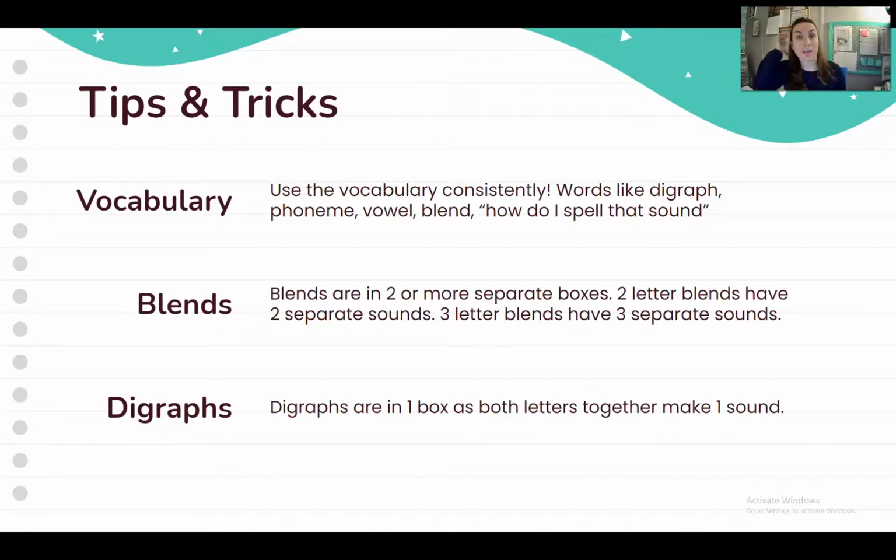Then I'd have them chop it again. I go, L, I. And I'd stop right there and I'd say, what sound is next? They would tell me, very good, the S. Or I wouldn't say it. I would say S is correct. How do you spell it? And they would tell me an S. Great, let's put it in the box. There we have it so far.